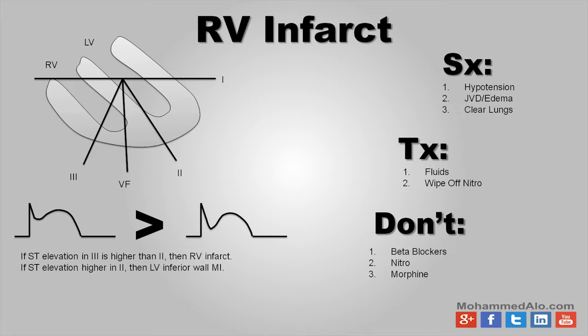The treatment for this is also to wipe off the nitroglycerin. Sometimes they've gotten nitro in the ambulance and you can't really do anything about it, but if somebody put nitro paste on them, you take the nitro paste off. Things you don't ever want to give are beta blockers, nitro, and morphine. That just worsens the hypotension and/or the bradycardia. Nitro shouldn't be given in any MI ever. You can read some of my other articles or videos to find out why. It's beyond the scope of this, but you shouldn't give them any of these things. It's going to worsen their hemodynamics.